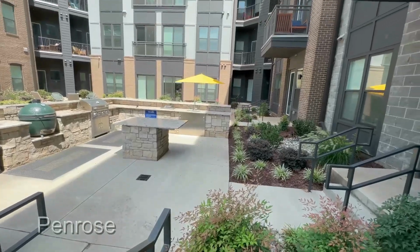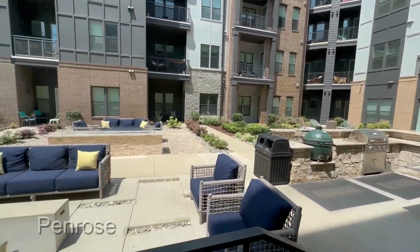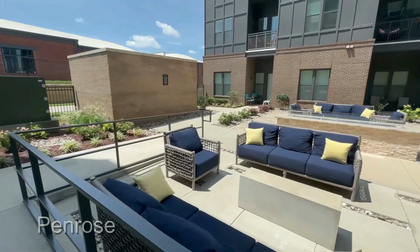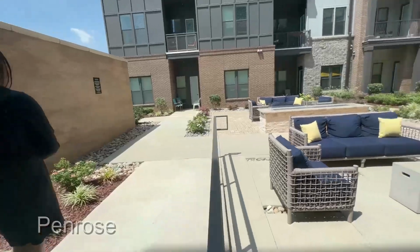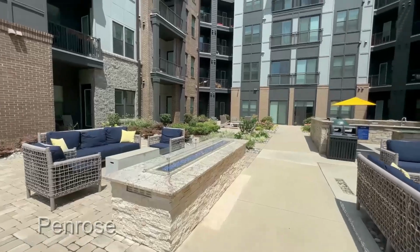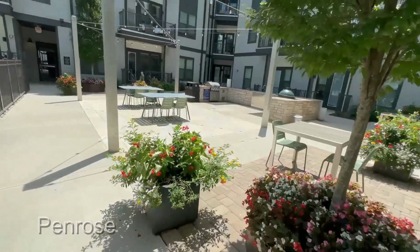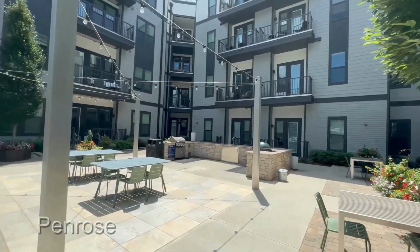Moving on, we have our courtyards, which have smokers, grills, and different areas to lounge in. And then we have another courtyard over here, which is right next to the pool.